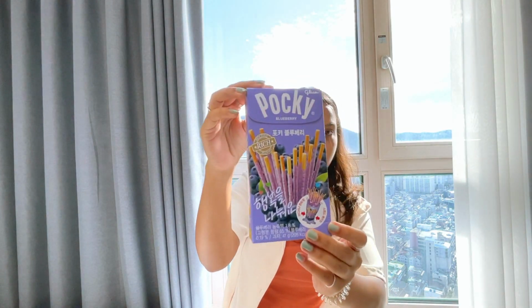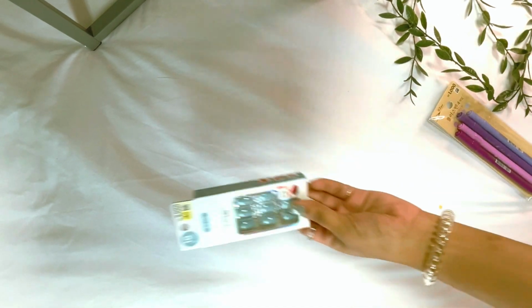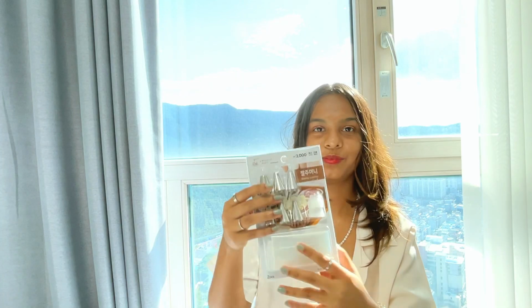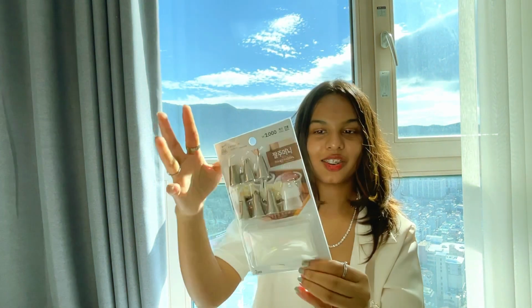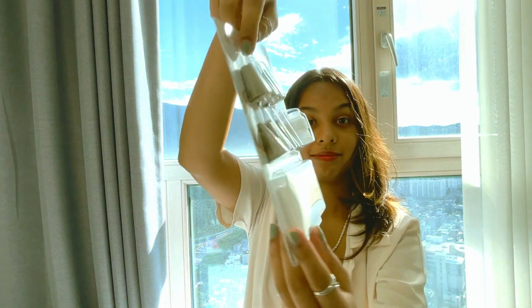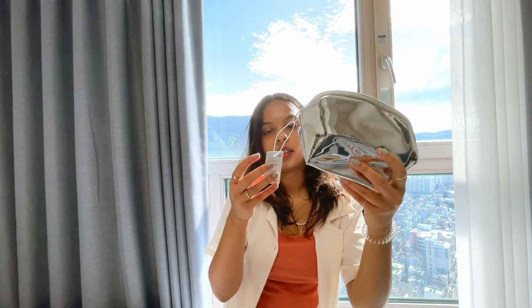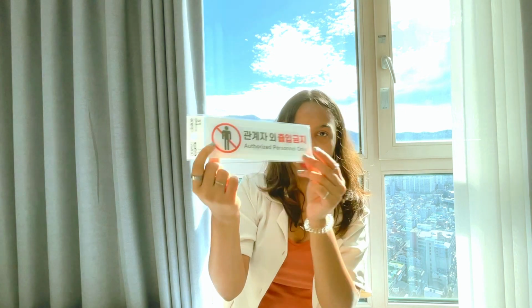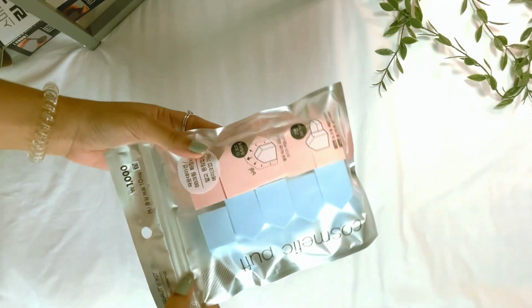This blueberry Pocky, some nail tips, these cute pens, baking supplies. It's got all these different kinds of nozzles, and there's this bag, it's super cool, authorized personnel only for my door. Cute little orange.